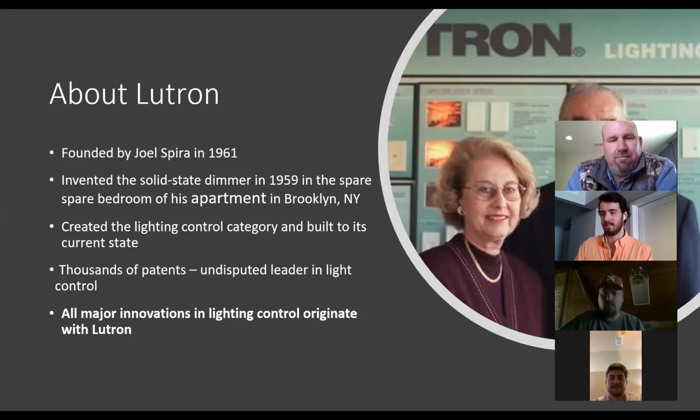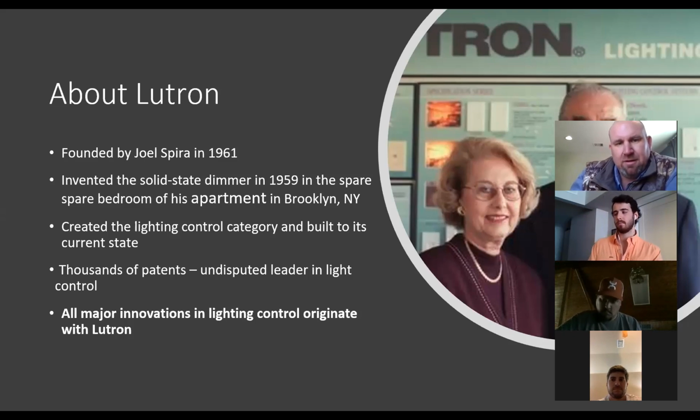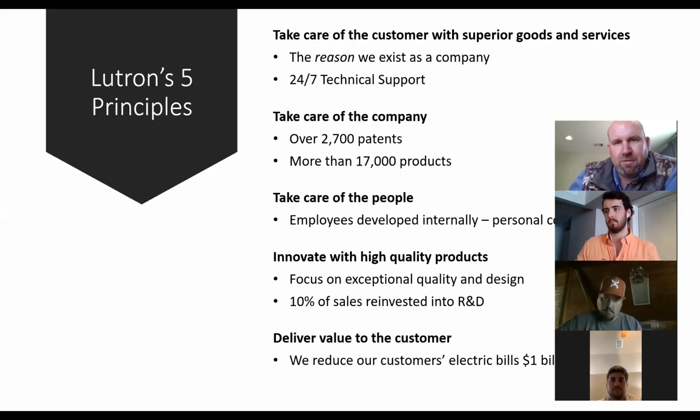So I think there's a lot of things they provide for the security dealer that helps them to reduce callbacks, keep customers happy, and sell more on every project and do it faster. But again, they're pretty much the leader when it comes to lighting control, and they do a lot of different things to make sure that the customer is taken care of.